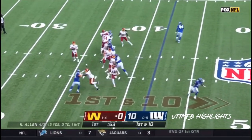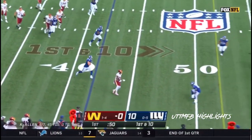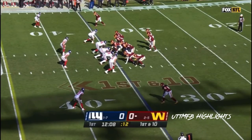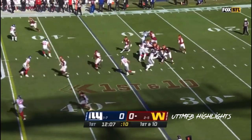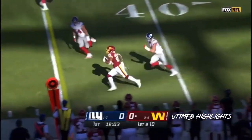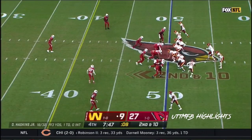Longest career reception for Thomas. Here is Gibson. And he works towards Giants territory. They start from the 35-yard line. Kyle Allen throwing on first down. It's complete. Rookie Antonio Gibson out of the backfield.